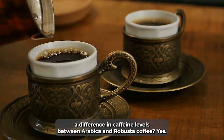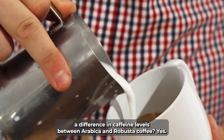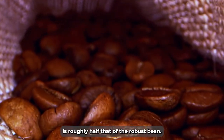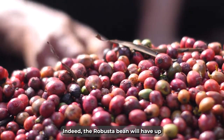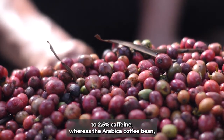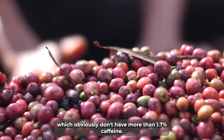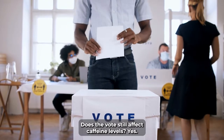So, is there a difference in caffeine levels between Arabica and Robusta coffee? Yes. The caffeine content of the Arabica bean is roughly half that of the Robusta bean. Indeed, the Robusta bean will have up to 2.5% caffeine, whereas the Arabica coffee bean will generally not have more than 1.7% caffeine.